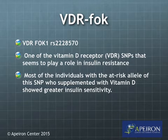Another interesting genetic SNP is the vitamin D receptor FokI. You can see the RSID, this one codes for the vitamin D receptor, and we look at quite a few of the vitamin D receptor SNPs, but this one plays an interesting role in insulin resistance. If you have an at-risk allele and you supplement with vitamin D, you will get greater insulin sensitivity. If you have the wild type, the normal alleles, then you generally don't have the propensity for insulin resistance. But if you do have the risk factor, you can add vitamin D and actually increase the insulin sensitivity in these people.